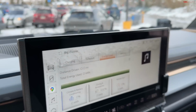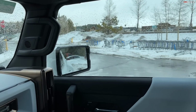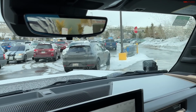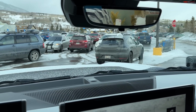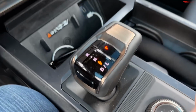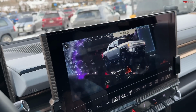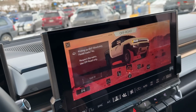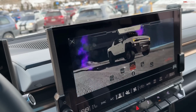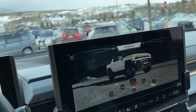The other thing that we need to talk about are the tires. Now, they're mud and snow rated, which makes them all seasons, which you'd think makes them snow tires because obviously I'll be driving in the snow, but they're not. They're not snow peak rated. The good news is the Hummer is all-wheel drive all the time. There are different modes. Let me show you those. But there is no snow mode. So there's my mode, there's off-road mode, there's terrain mode, there's tow haul, and there's normal, but no snow mode. So I'll just have to drive carefully.